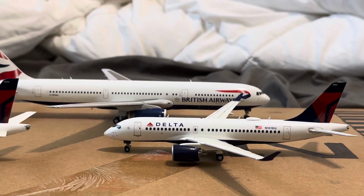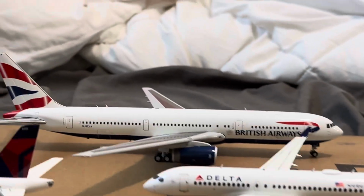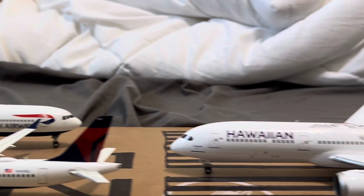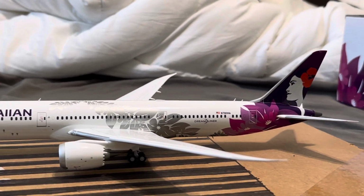Johnny V out with the 220-300, the Airbus 220-100, British Airways 767-300, and the Boeing 787-9 Dreamliner by Hawaiian.